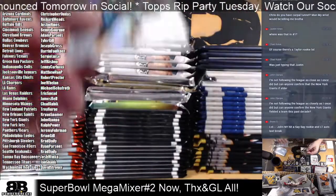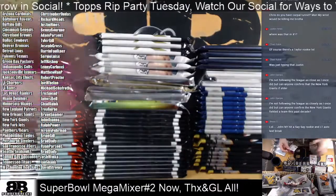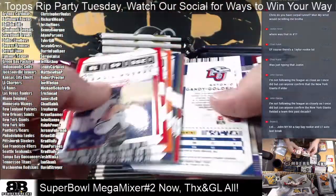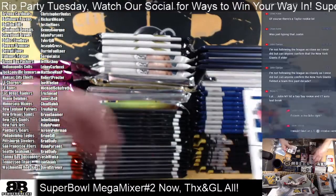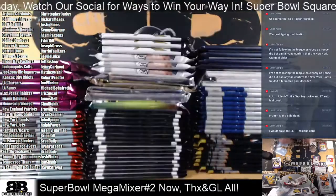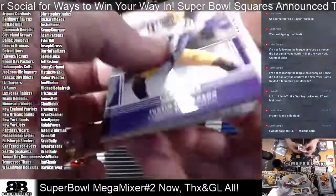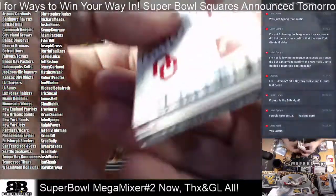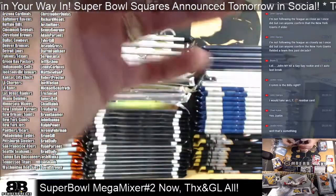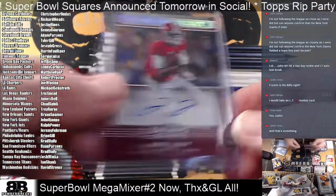They can have some hits. Maybe with Saquon coming back, he's gonna be big. Right. Here's our first one. It's a Gandy Golden. Jerry's World. Nice hit out of 18 right here. A game day ticket. Wow, Denver. Boom. Joseph, 2 of 18. Jerry Jeudy, game day ticket.